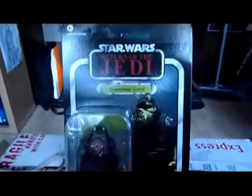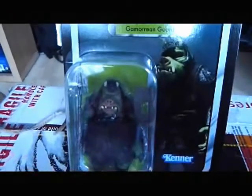Okay, Happy New Year. I've finally got the Gamorrean Guard, so this is a look at it. Got it at Toys R Us in Merton for about £8.99. It was the only one there. So many people have done reviews of this figure, it's probably the best of the Vintage Collection 2010. Excellent figure, as you can see the detailing on the face. It comes with three accessories and the famous fur skirt. It's a really good figure.